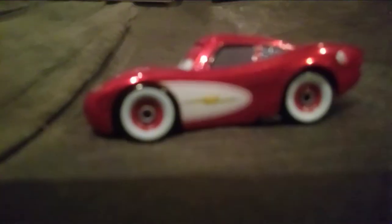He has this really amazing white part right here where we see the classic lightning bolt, and that is the same part that is on Radiator Springs McQueen, but a little bit different. And stay tuned, guys, because I will review Radiator Springs McQueen after this video.